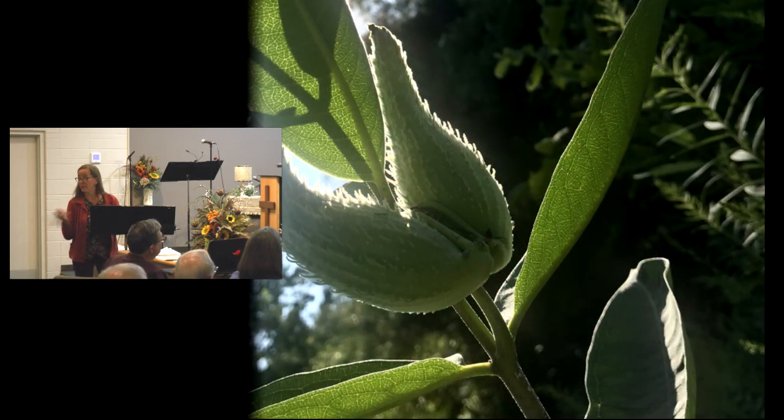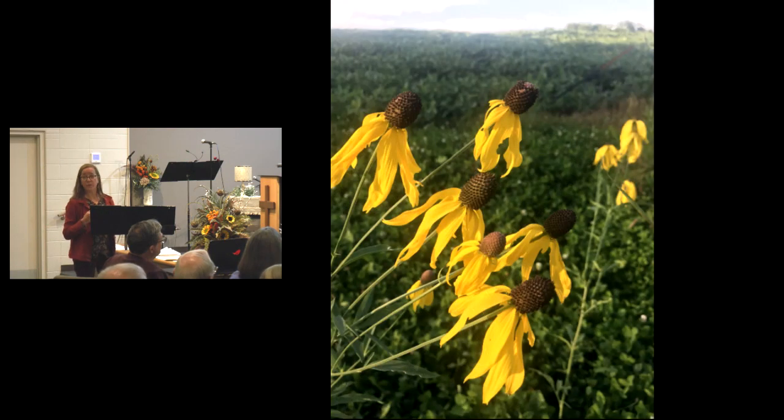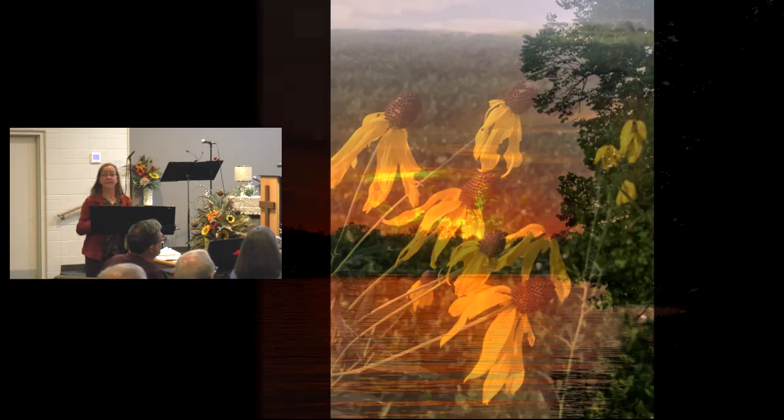Milkweed is a really popular thing to attract monarchs with. That's gray-eyed coneflower that I can see up and down the road, and that's a sunset at our own Crooked Lake.